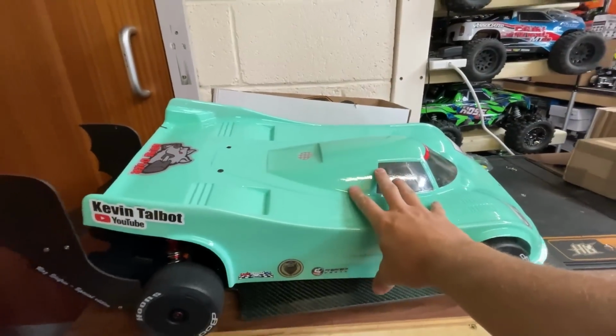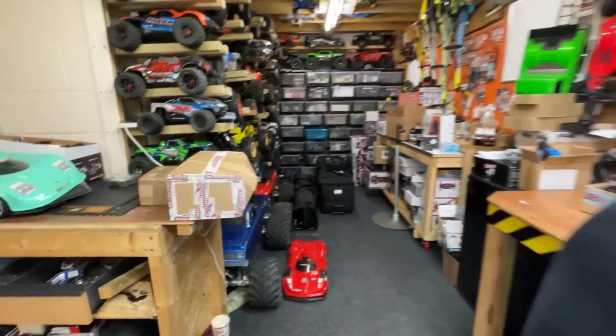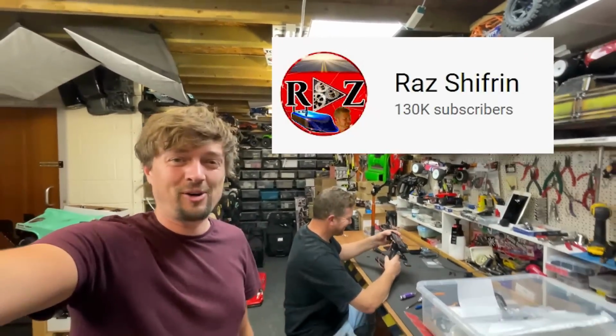Today in Talbot Shop, where I'll show you what's been going on and what's going to be going on. So we're going to a speed event, Rossa, and we're just getting a couple of speed cars ready. And look who we got in the house. Well, hello. This is my buddy Raz Shiffrin, who has actually got one of the world's fastest RC cars.